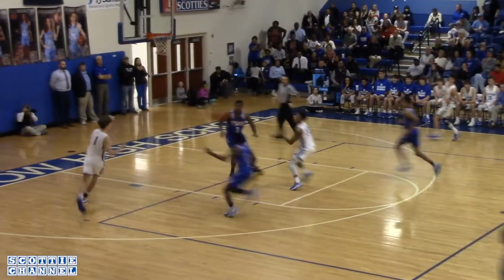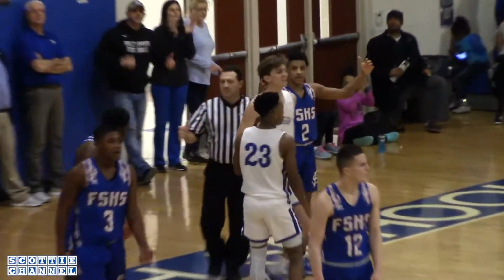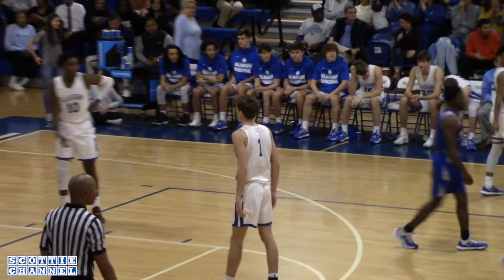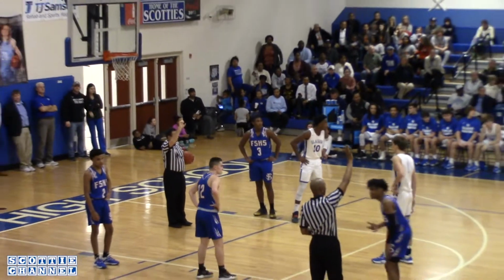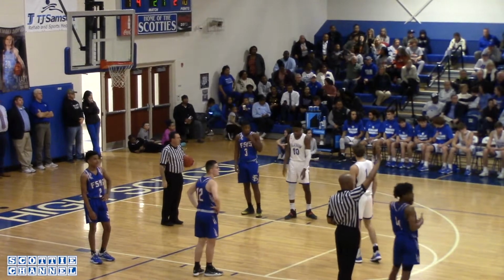Franklin with a rebound for the Scotties. Gets it out to Sorrell. Glasgow has numbers. Nick off to Haney. He'll put up and in and one. The Franklin foul going on DeMarco Chapman, his fourth. Team's 8.